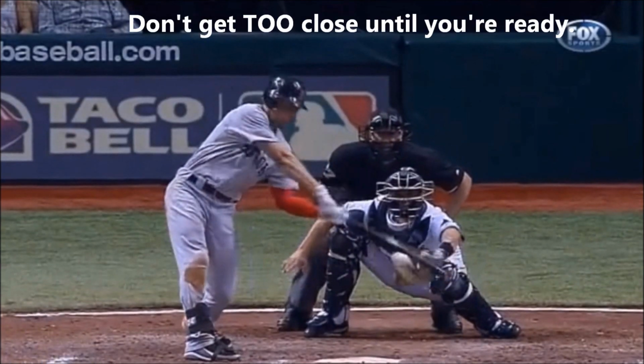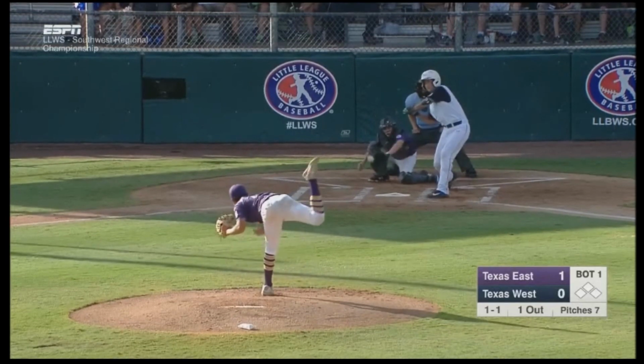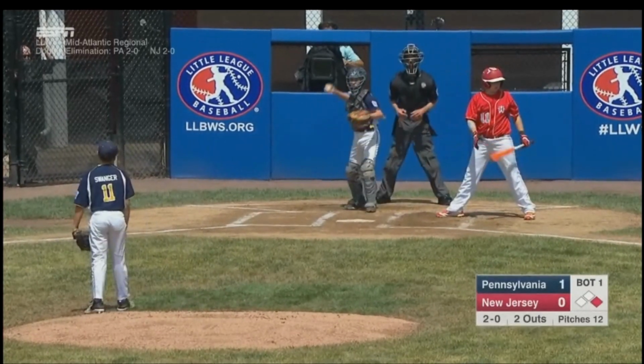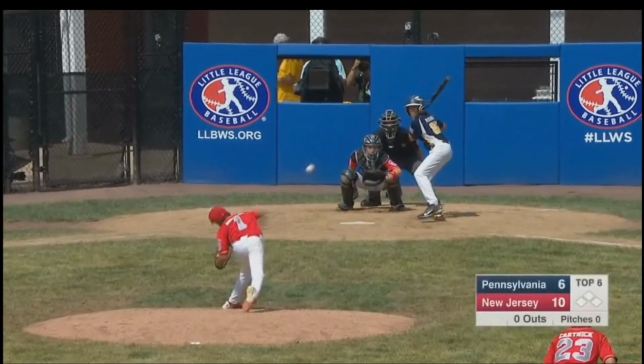I don't recommend trying this in a game before you have a chance to get comfortable doing it in practice, or by working your way into it a little closer at a time. Safety should come first, but eventually you do want to get that pitch at the batter's back foot or even a little bit in front of it.